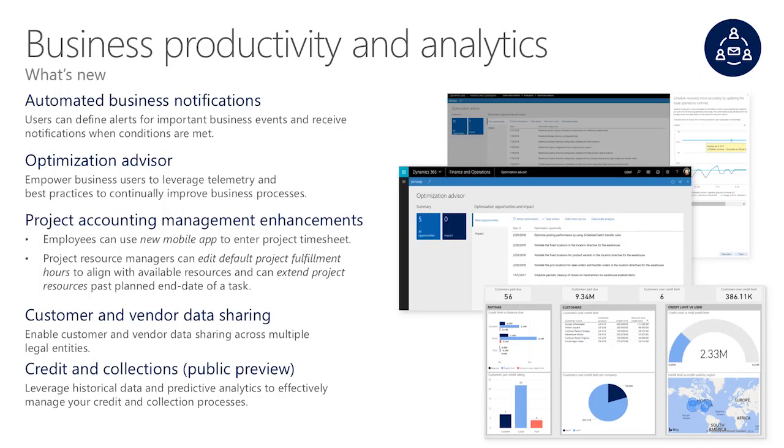Project resource managers are also now able to extend the resource reservation past planned task in time and provide automated notification of changes to the project manager, who can review the tasks assigned and determine the impact on the overall project and next best actions.